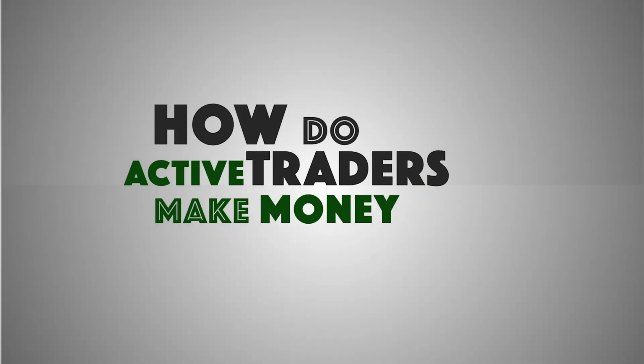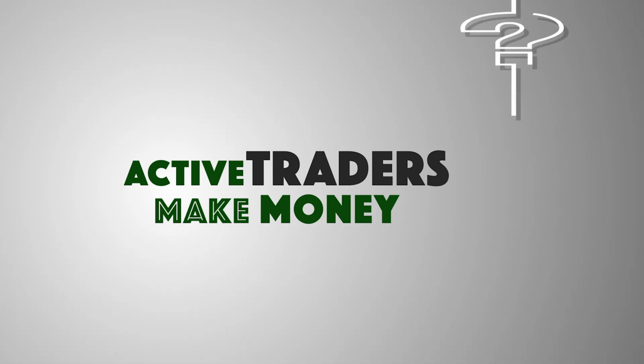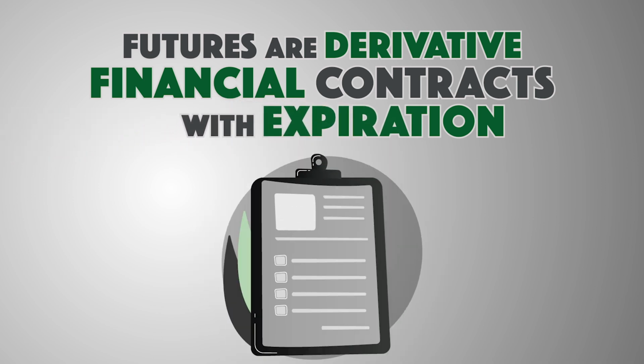How do active traders make money? Futures. Futures are derivative financial contracts with expiration. Timing is an important factor of futures that makes it distinct from long-term investments like equity.